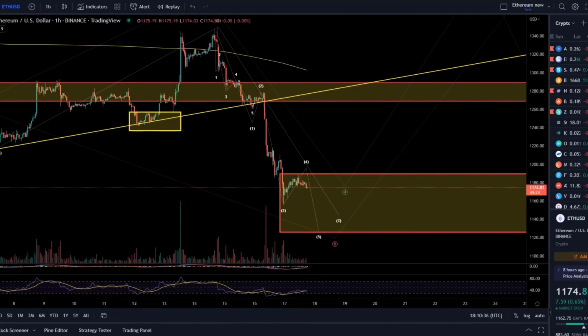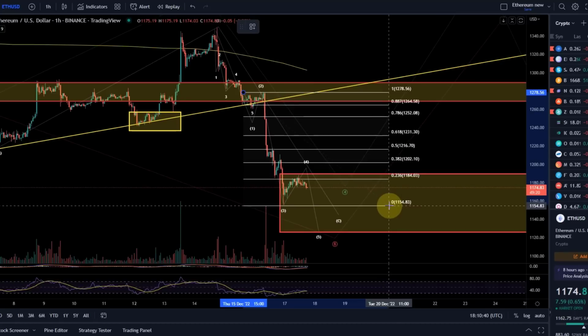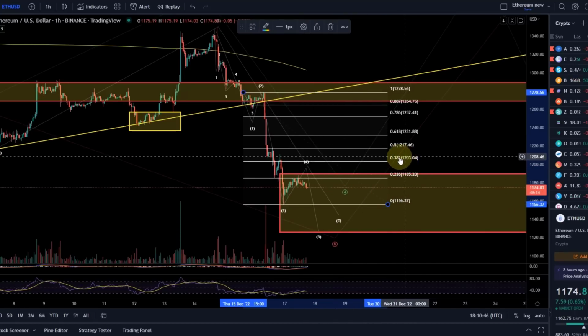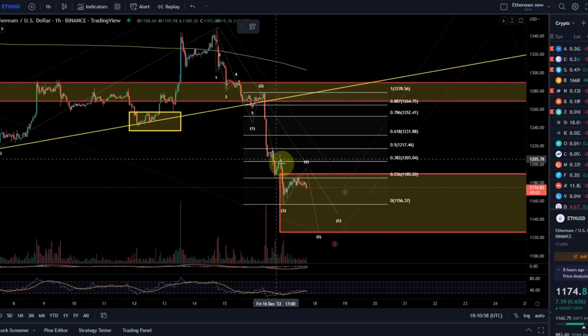But what would be the ideal retracement now for this 4th wave? Well, resistance or target is 1185 to 1217, with the ideal one at around 1203. So between the 23.6% fib level and the 50% fib level, and the ideal retracement is here the 38.2% fib level at 1203. This is certainly a resistance area.